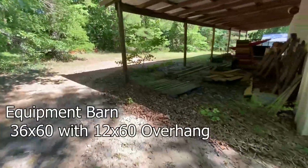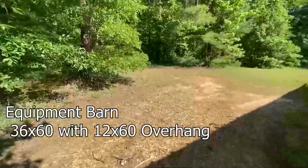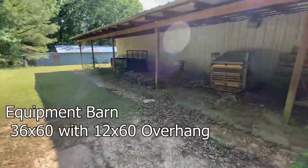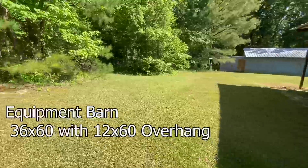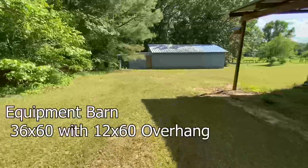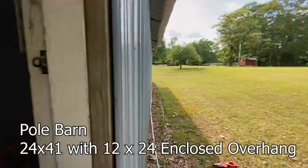Obviously, you can park or store whatever you think you need to store to run it the way you want to do it. You got plenty of opportunity to do that. And just over there, we're going to go into this pole barn, and we're headed in that direction. And you can see that lean-to. We're going to go in that little lean-to on that barn first, because there are 2 stalls and a small little tack room. So we're going to come in here and look at it first.